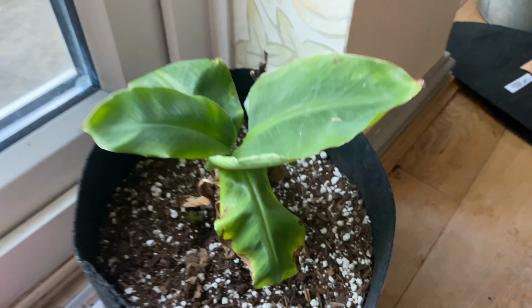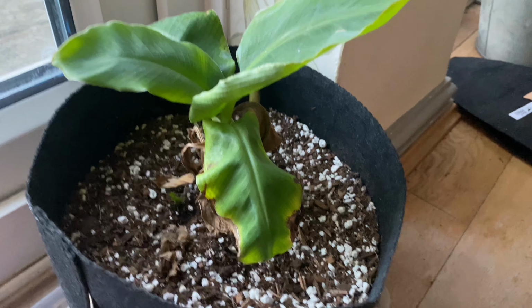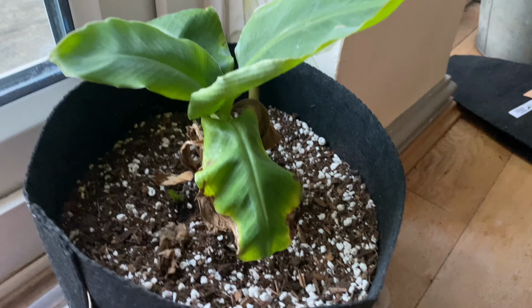This here is one of my banana pups that has come from my bigger dwarf Cavendish. This is going to go over to the allotment as well, where the watermelons are. I'm going to hopefully be able to overwinter it, but I'm just waiting for it to develop the roots fully. So hopefully I'll be able to do it this year in the next month or so, but I might have to wait a little.